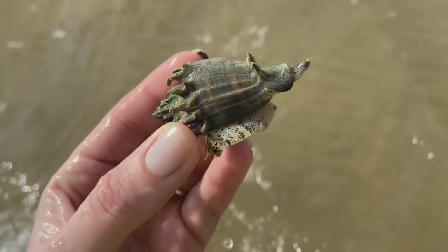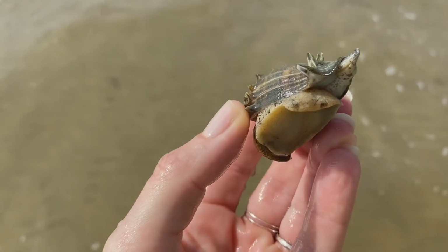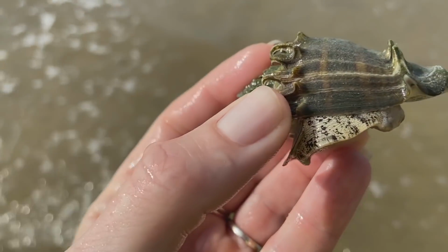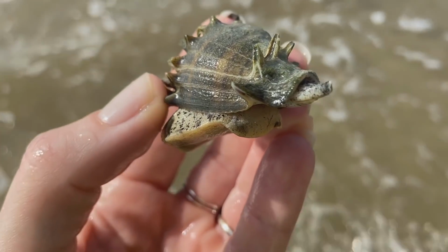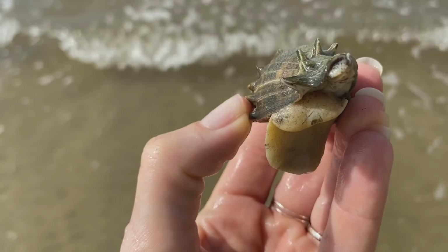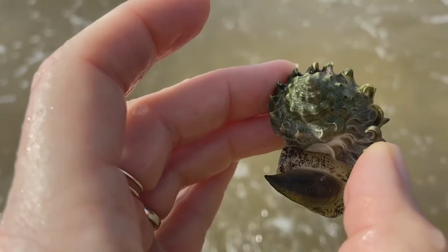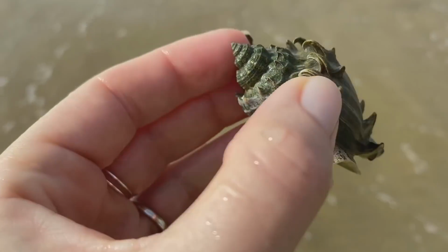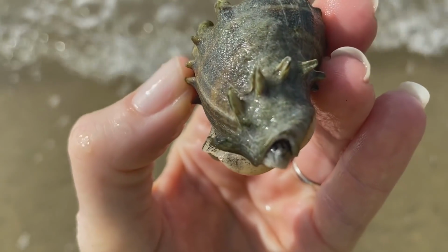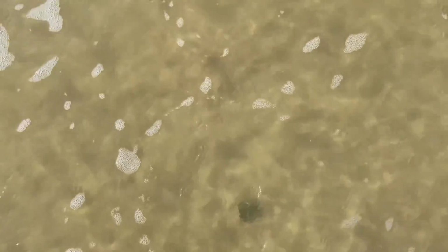And here we have a live crown conch. Look how pretty. We are going to see a whole bunch of these guys today. I don't want to spoil anything, so let's just go one critter at a time, one shell at a time. This is a crown conch. There is its operculum. It is a lovely, lovely little critter. So we'll put that guy back and keep looking.